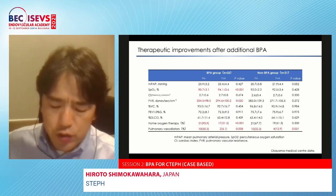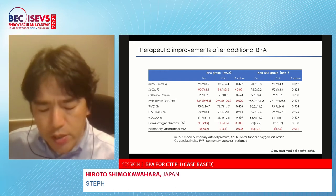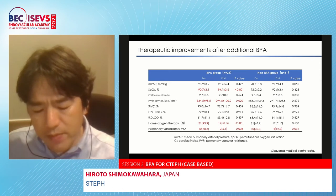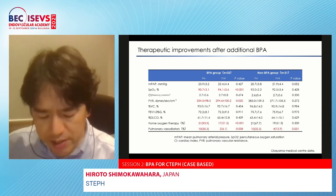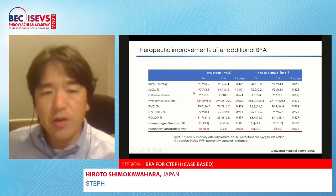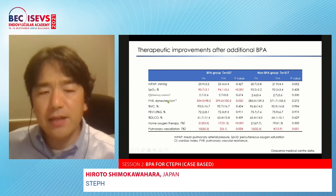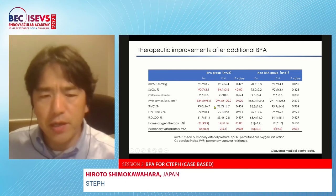This slide shows the therapeutic improvements after additional BPA procedures. In the non-BPA group, almost all the parameters have not changed other than the percentage of patients using pulmonary vasodilators. In the additional BPA groups, pulmonary oxygen saturation improved from 90% to 94%, and the PVR also decreased.